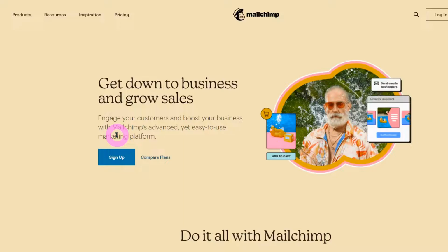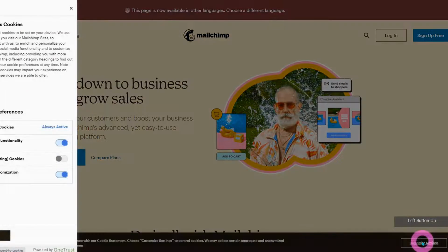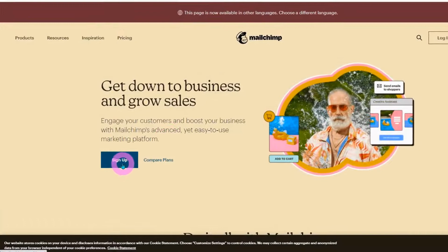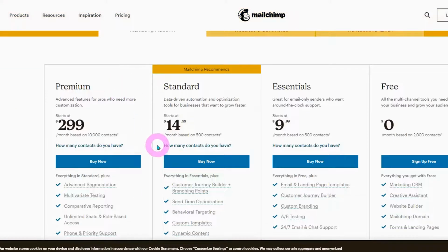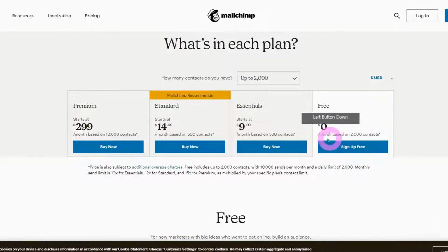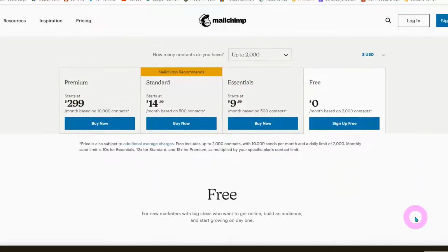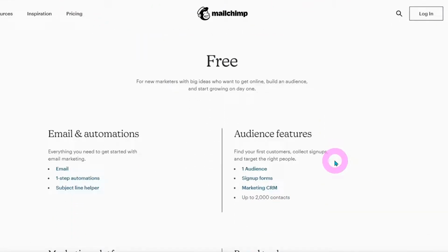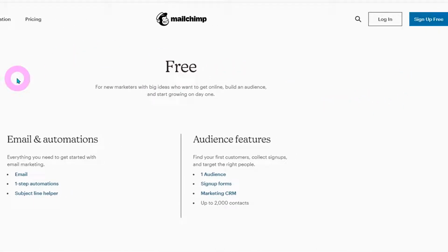The second one is Mailchimp. Customize settings, close, click to sign up, click to check pricing. The premium, standard, and essential plans we do not need. We only look for the free one. Up to 2,000 contacts, and it does not say how many emails you can send. But you can add up to 2,000 contacts, sign up for free and check all the features as you need.